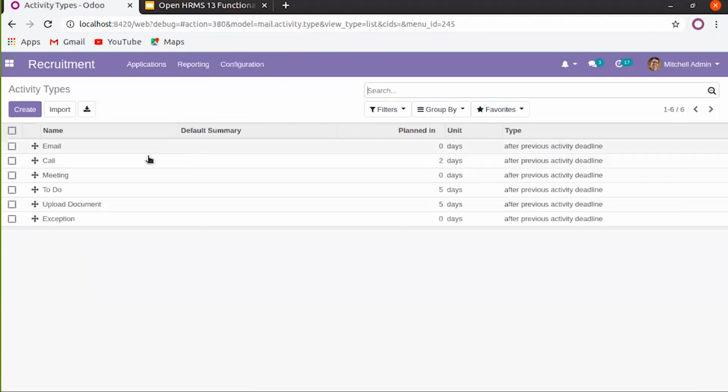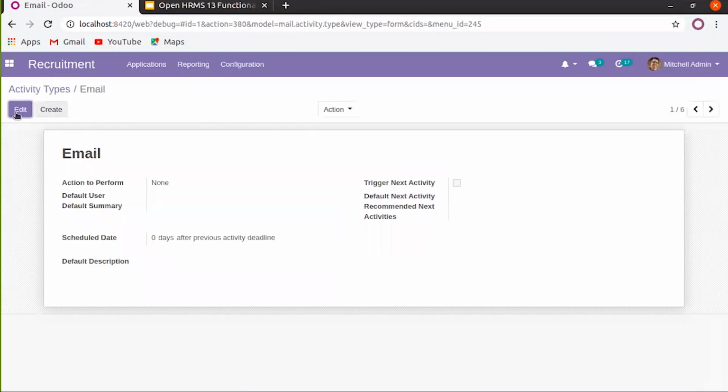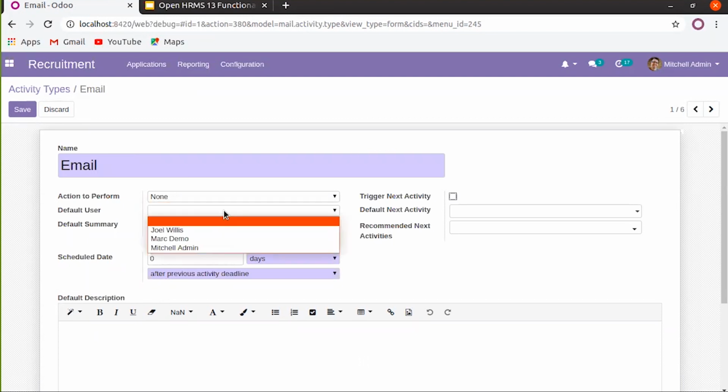Then we have an activity type, so you can create the activities here. Normally you can create a new activity, but I can show you an existing activity. Then the action to perform, which normally should be a meeting. If it is a meeting, it will be redirecting you to the calendar, so you can assign a calendar there, that is, you can block the date. If it is required to upload a document, you can use the upload document option, or if nothing is required, you can just provide it as none. Then the default user for this activity, so who will be the default user? Whenever you assign an activity, this default user will be used, so this activity will be assigned to this particular user.